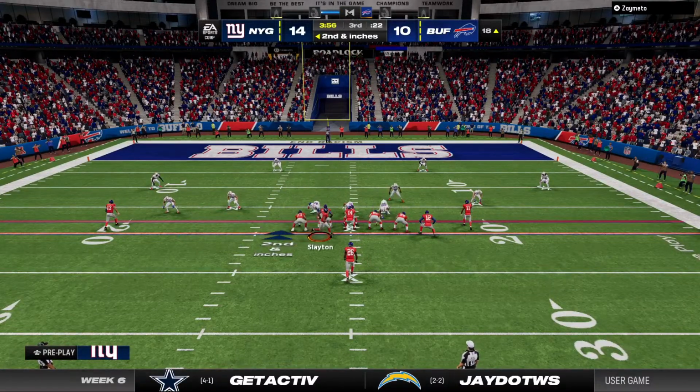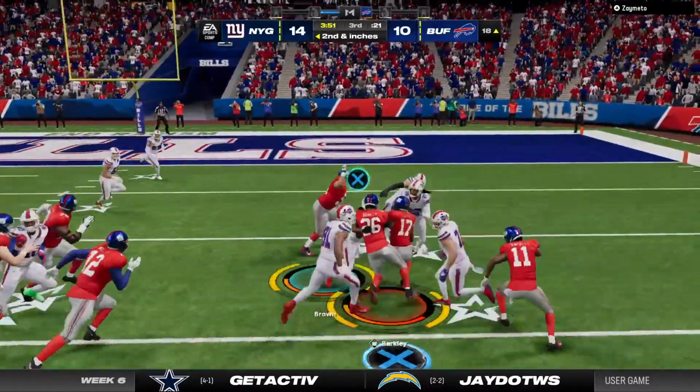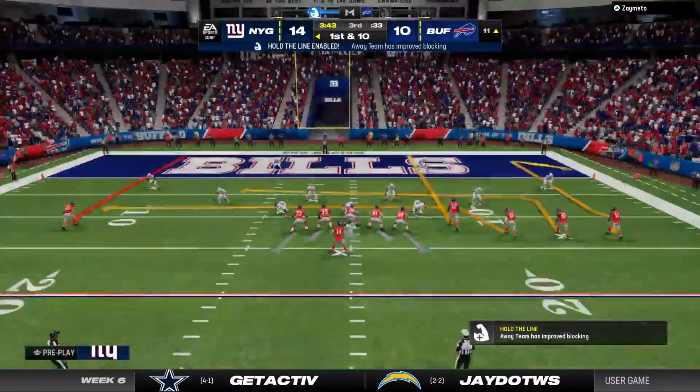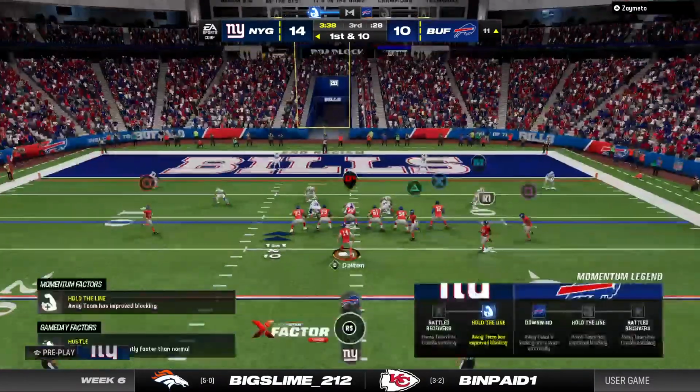In motion, Slayton. They'll run it again with Barkley. And he's brought down just outside of the 10 at the 11. And quickly they get to the line. Now they'll audible to something else.